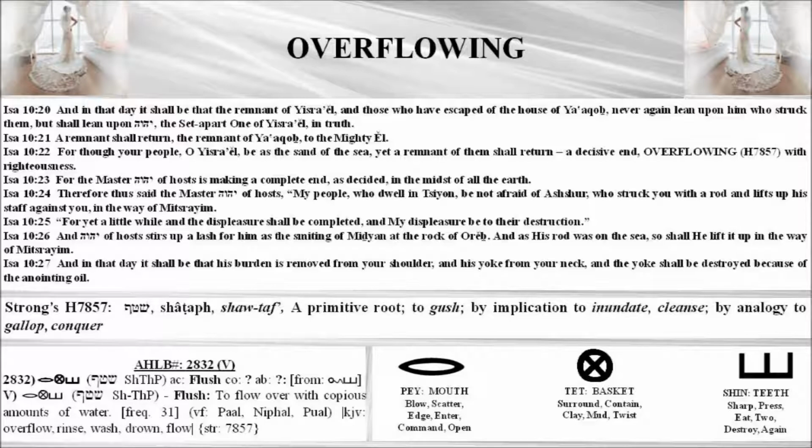And so Isaiah 10:20 to 27. And that day it shall be that the remnant of Israel, and those who have escaped of the house of Jacob, never again lean upon him who struck them, and shall lean upon Yahweh, the set apart one of Israel, in truth. A remnant shall return, the remnant of Jacob, to the mighty El.